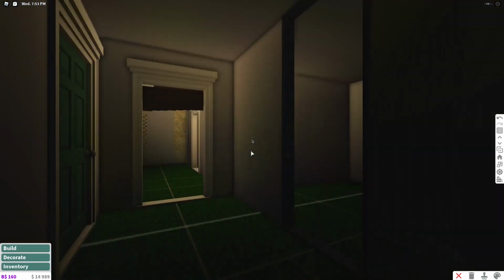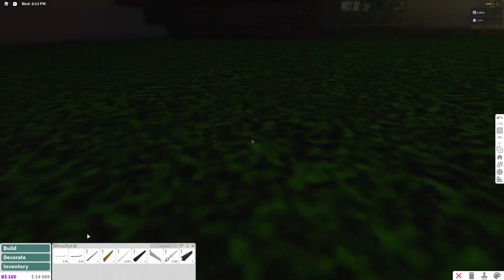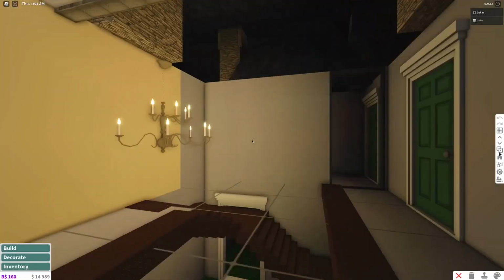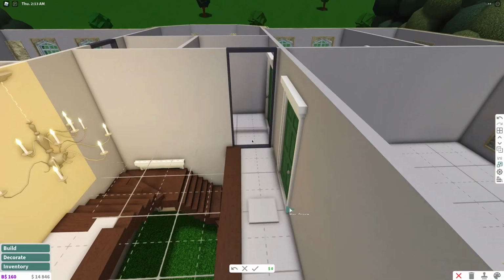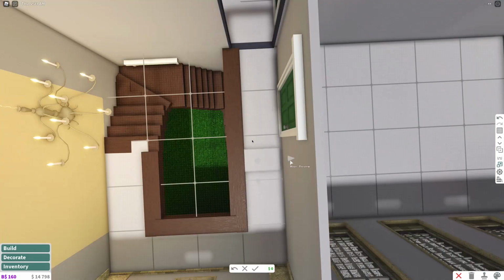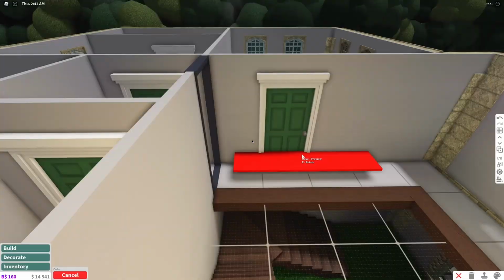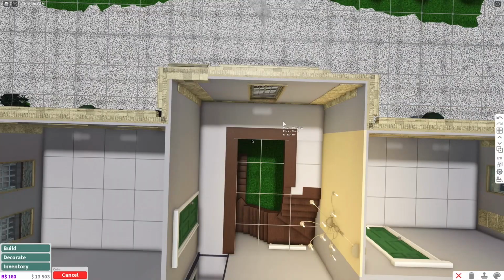I really, really like that build, to be quite honest with you. It was my first time trying out some new hacks, and I feel like those hacks have definitely changed the way we build in Bloxburg. There are new ways to do pillows, and I can't imagine my life without those pillows now. They're just so pretty, it's so nice.